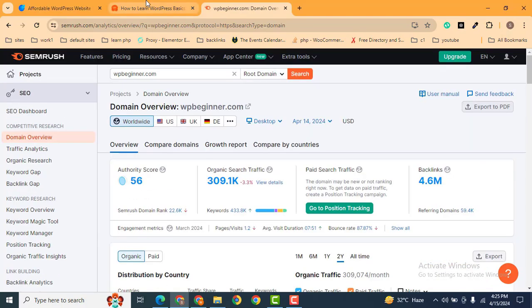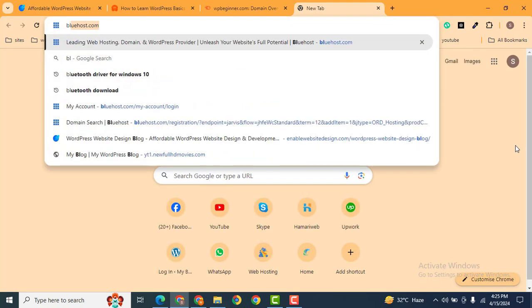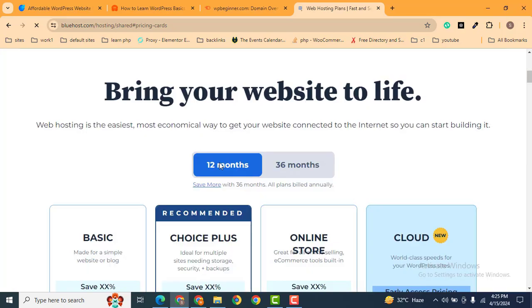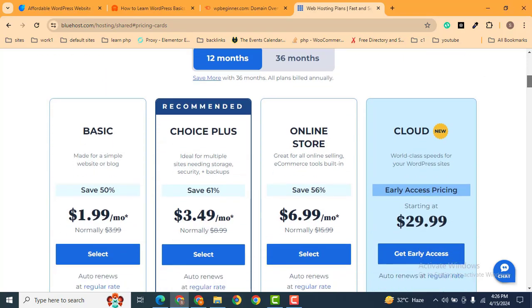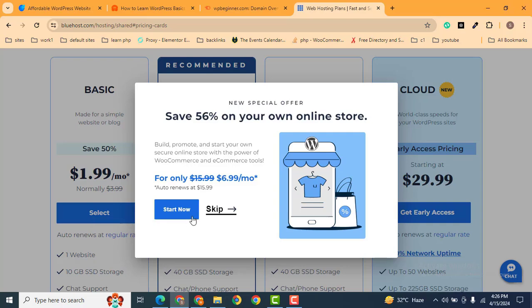So guys, to start a blog website you need a domain and hosting. For that, you can go to bluehost.com and get a hosting package. Just click Get Started, and after that scroll down. Here you can see 12 months and 36 months packages. So you can go for a single website from this package.